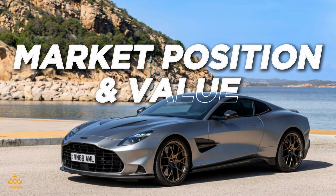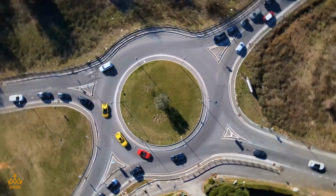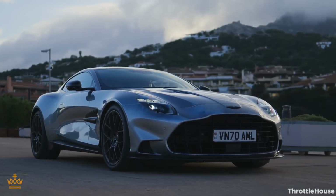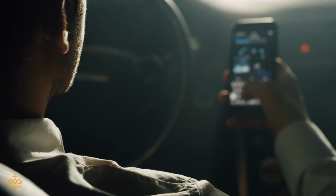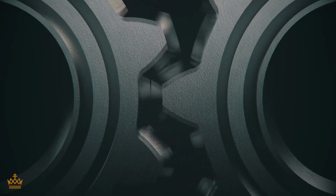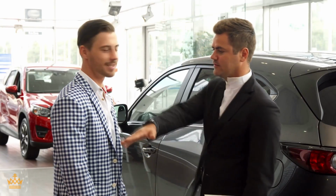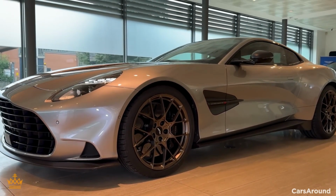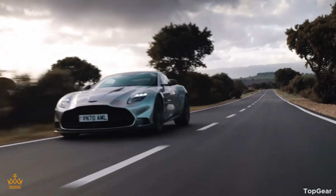Market's position and value. Lastly, the market's position and value will play a big role in deciding if the 2025 Aston Martin Vanquish is truly worth its hefty $500,000 price tag. For many, that's a huge investment, so the question is, does it justify the cost? The answer depends on what you're after. If you're looking for a blend of luxury, performance, and prestige, the Vanquish ticks all the boxes. It's not just a car, it's a statement.